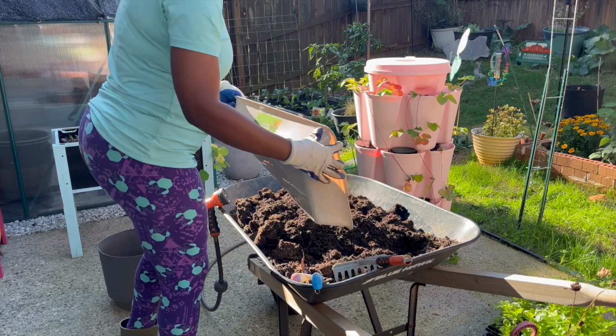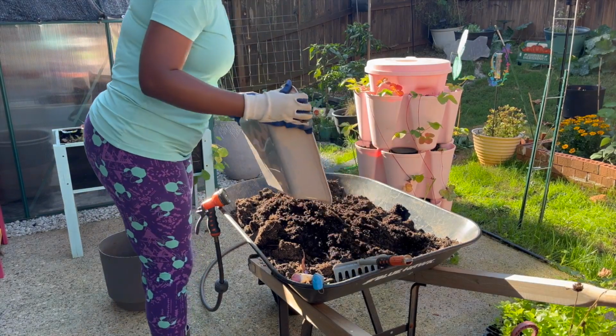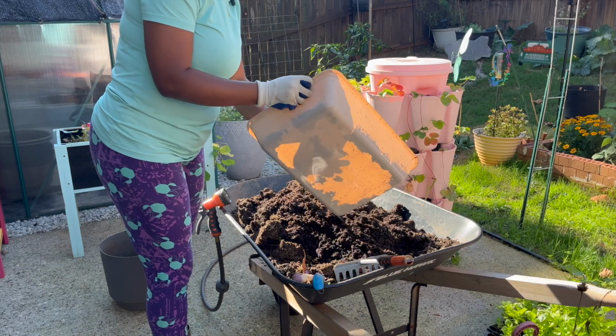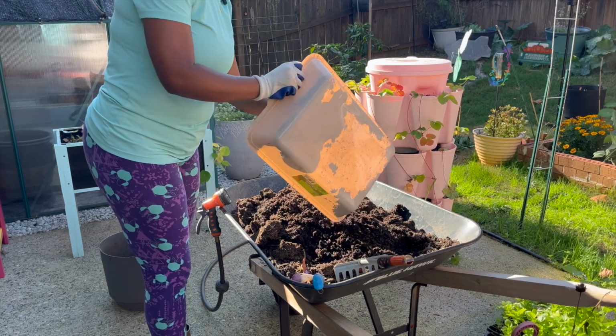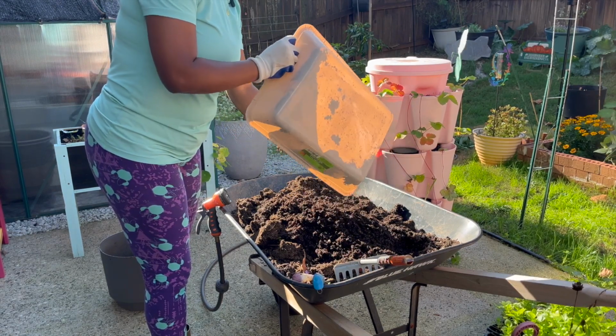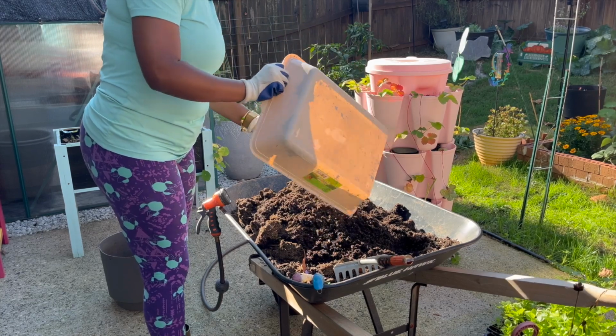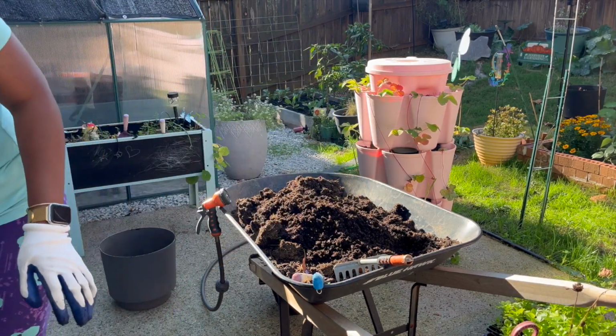So this is the seed starting mix. So this has everything you want in it to make it nice and fluffy. I like to add a bag into certain beds that might be a little too compacted.